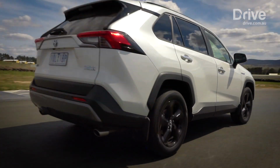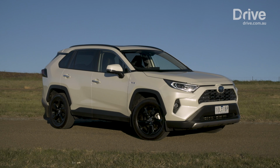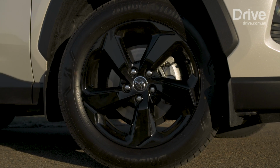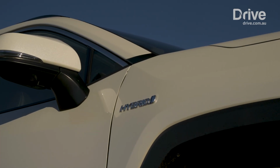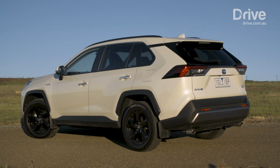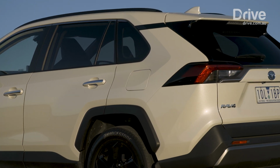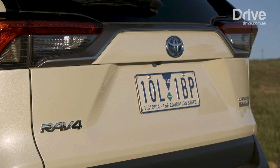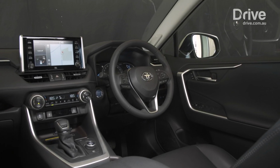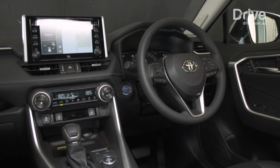Six of the 11 models in the new 5th generation RAV4 range are hybrid variants, and the company has phased out diesel power. Toyota Australia also tells us that they expect 60% of sales of RAV4 to be the hybrid model. The cheapest ticket into a RAV4 hybrid is the front drive GX model at $35,140 plus on-road costs, or approximately $38,000 drive away. The all-wheel drive RAV4 GX Hybrid starts from $38,140 plus on roads, or approximately $41,000 drive away.